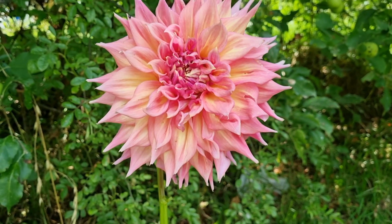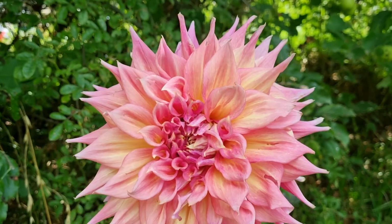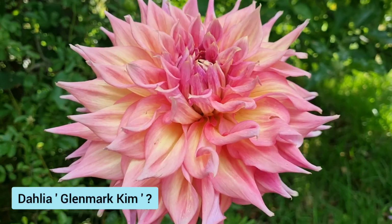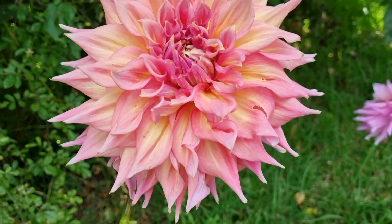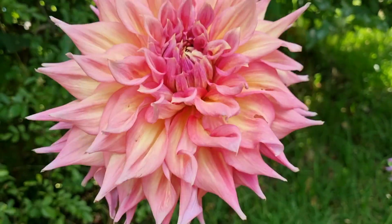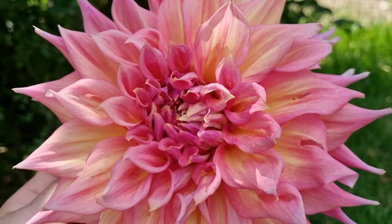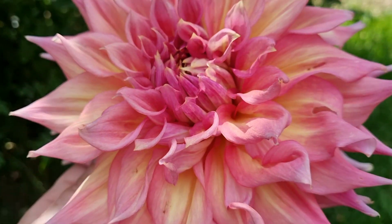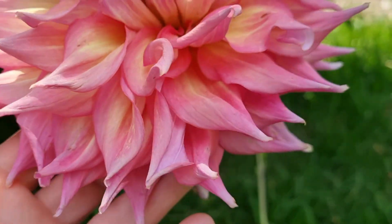I'm just going to quickly go through now a few of the new varieties of dahlias which are blooming this week. So this one was labelled as Glenmark Kim. It's a dinner plate dahlia. So dinner plate dahlias can get up to 30 centimeters in size. This one is a bit smaller than that, but let me just put my hand up against it to show you. It's still pretty large. It has these hot pink, or I think with the label it was described as candy pink petals that fade off into a paler colour there.